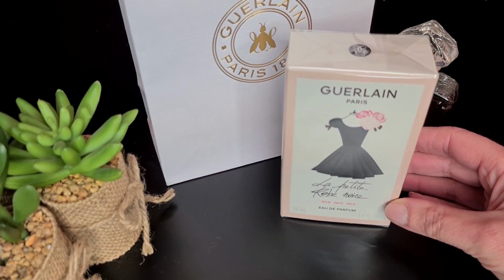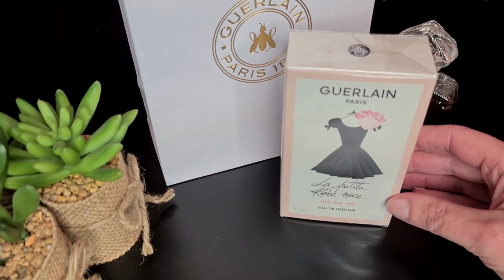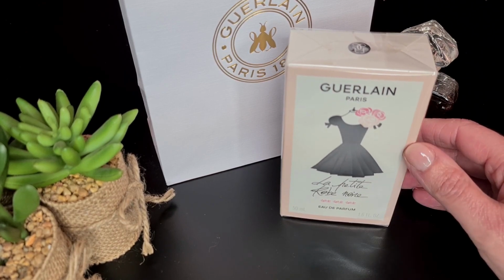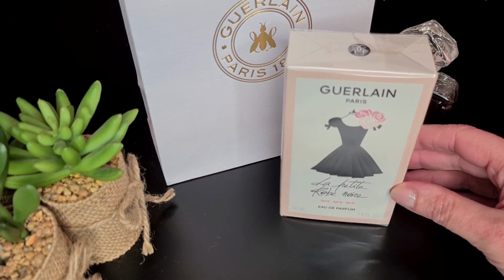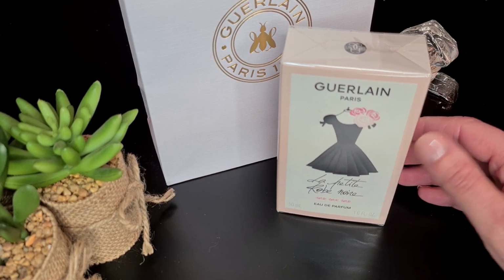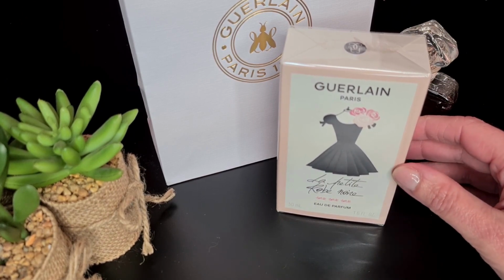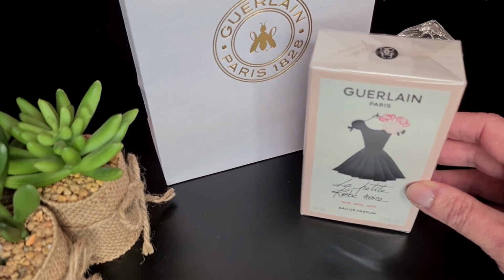This is not really a first impression because I sniffed it quickly in the shop, and I think it won't be a non-successful blind buy then. But I sniffed it just quickly, and yes, I enjoyed it so far. So we'll see. I'm gonna open the box and I'm gonna give you my first impressions.